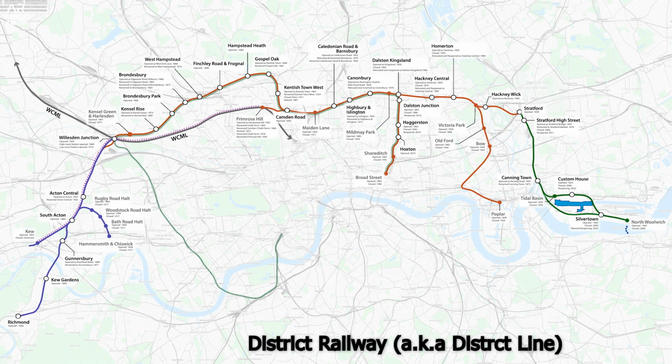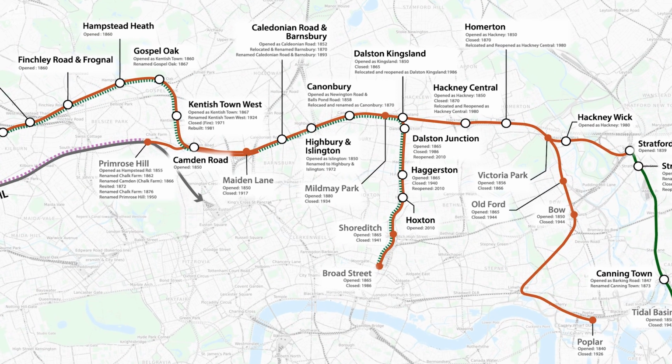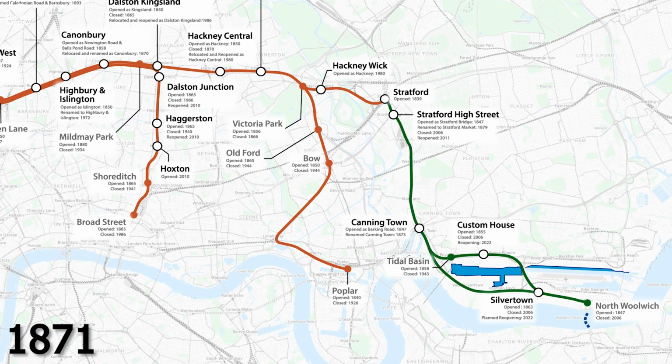So you should be able to see the bones of the North London Line forming here. However, it was still a mishmash of companies. So what happened next? Well, the line between Camden Town and Dalston Junction was quadrupled in 1871, and a couple years later the Albert Dock in the east was being constructed, so the railway had to build a tunnel underneath the docks.